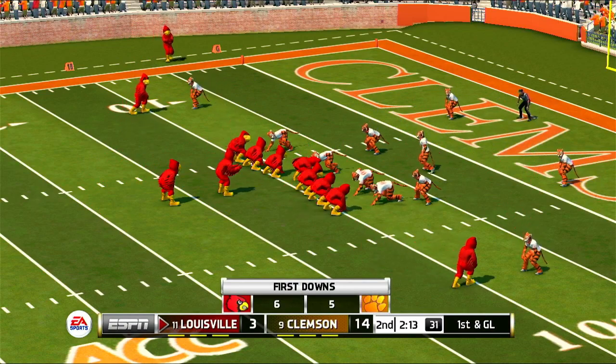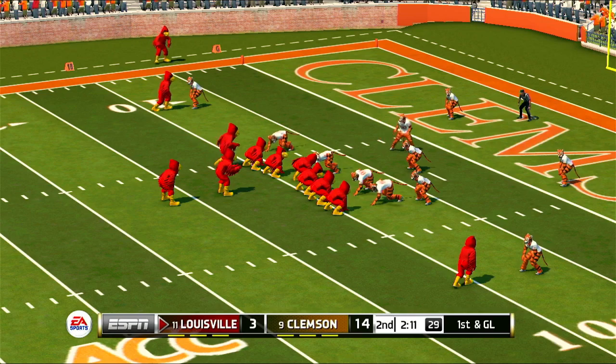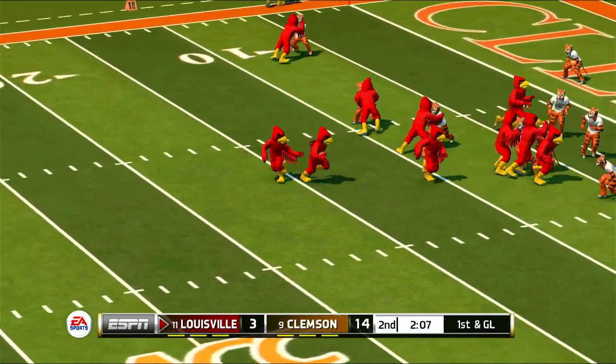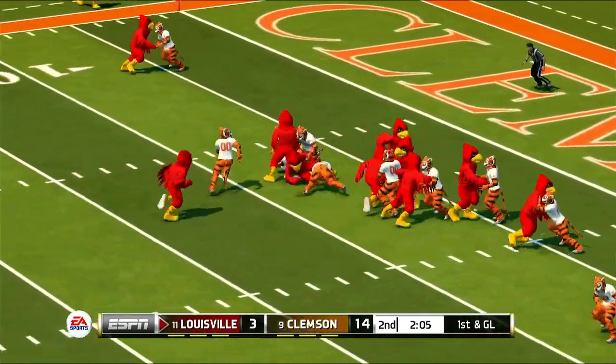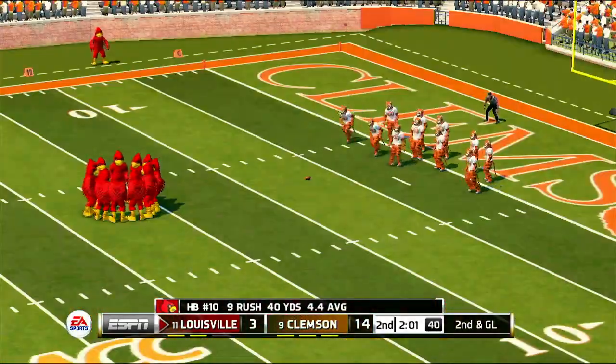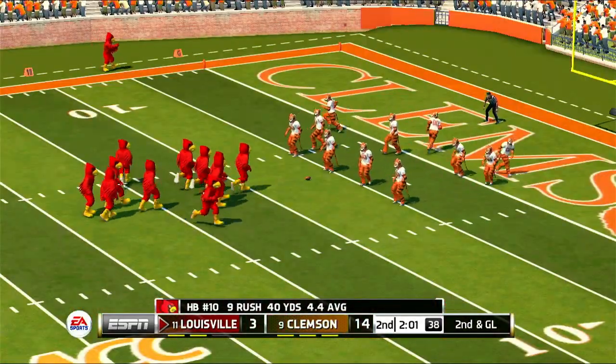He makes it out to maybe the 7-yard line. Louisville's going to take their first timeout of the half. 2 minutes to go in the half.